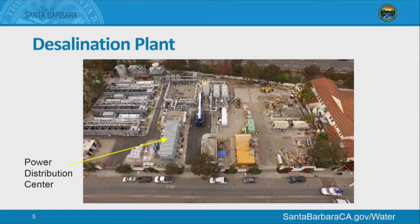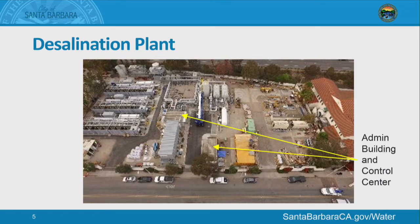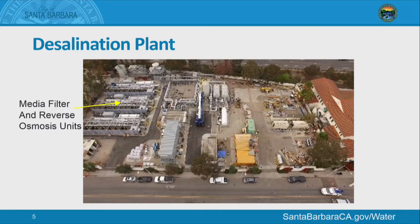Currently, the power distribution system center is in, and they're undergoing testing right now. The admin buildings are existing buildings that we're basically reusing. One's an admin, but the control center is really where the activity is going on right now to make sure that our controls are operating, all the valves and pumps are all operating, and so they're going through testing on that. Then we have the media filters. There's 3 of them, and they've been loaded with media, and they're currently undergoing testing using potable water, circulating potable water through there just to test the valves and basically to start fine-tuning it.